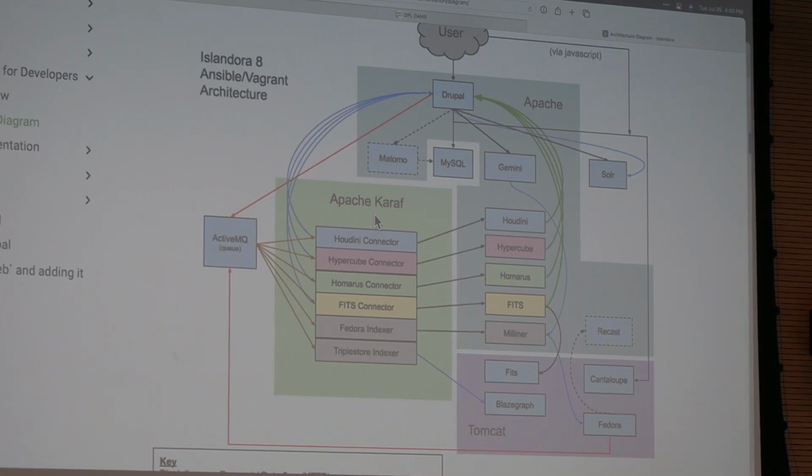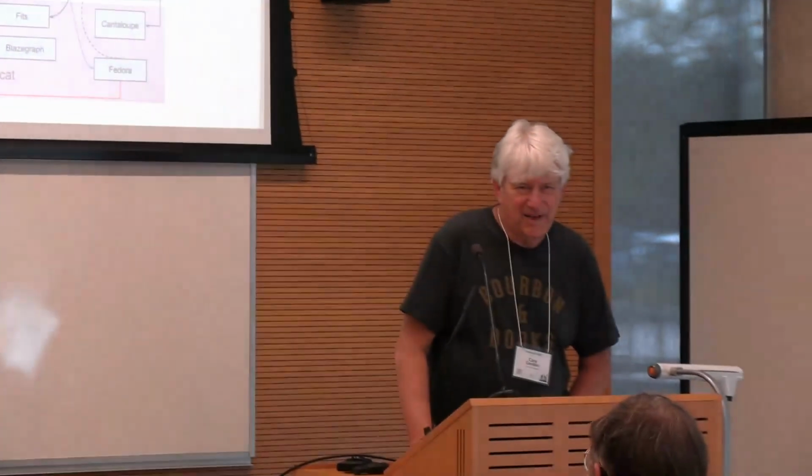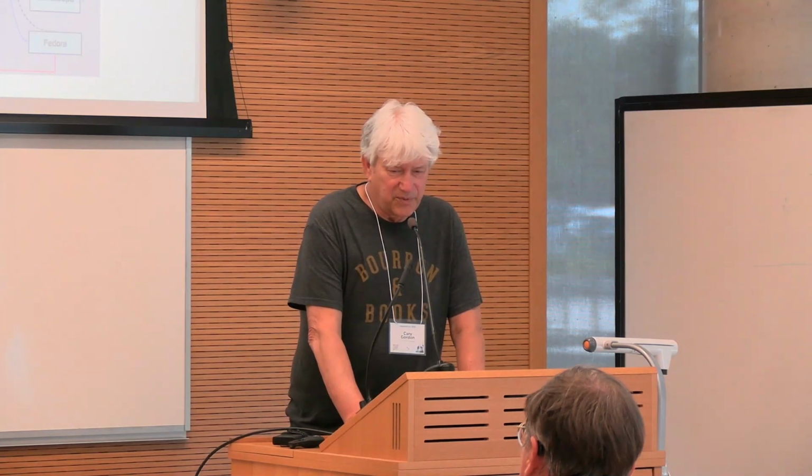And if you look at Archipelago, that's even more Drupal. It's almost totally Drupal, I think. I really can't speak to it, but I think we can find a solution that's going to work for more people.